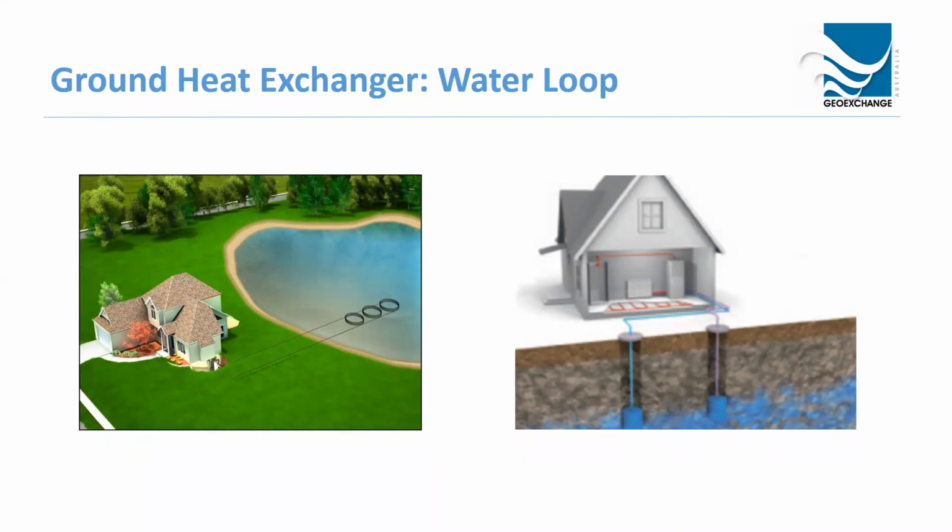Distance between those bores is really important. We need to make sure that we can't basically circulate in between the two, and therefore obviously cause our own little closed circuit of ever colder or hotter water.